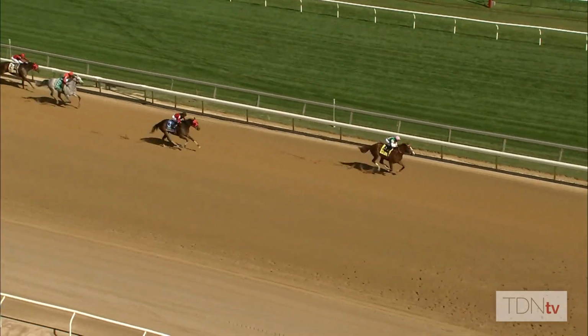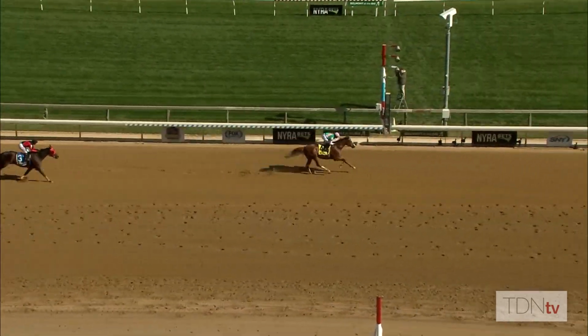And then fast forward a month, and it's Elite Power winning the Breeders' Cup Sprint.